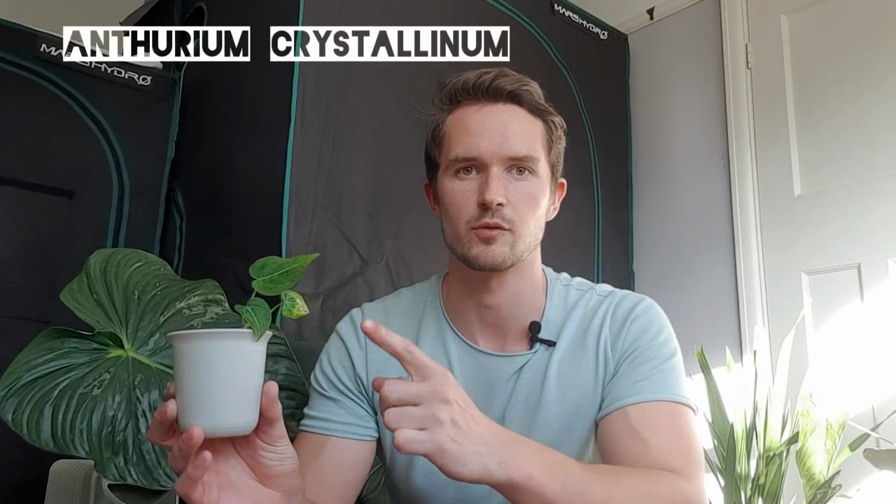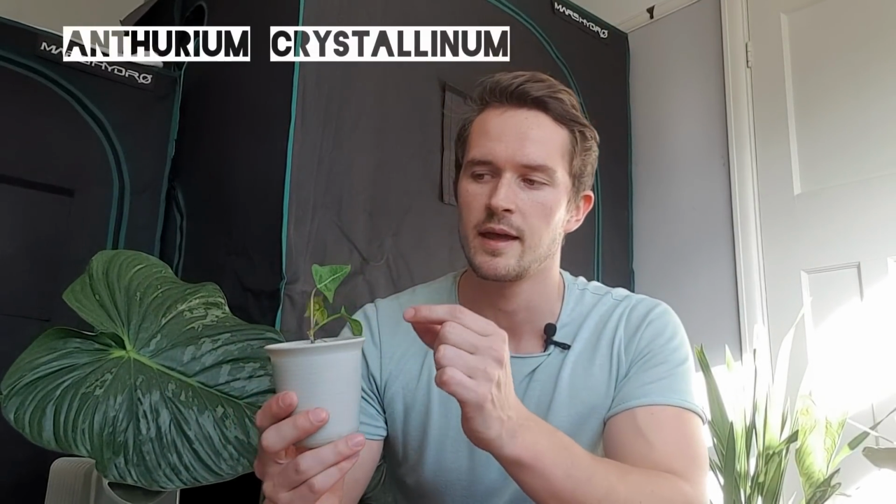So we're going to start with the small one. This is actually one I'm really proud of because it's one of the Anthurium crystallinum that I grew from seed last year. And they struggled for quite a long time, partially because I didn't give them the space they needed fast enough. I've understood since that they actually grow quite fast. If you give them the space, they will take that space.